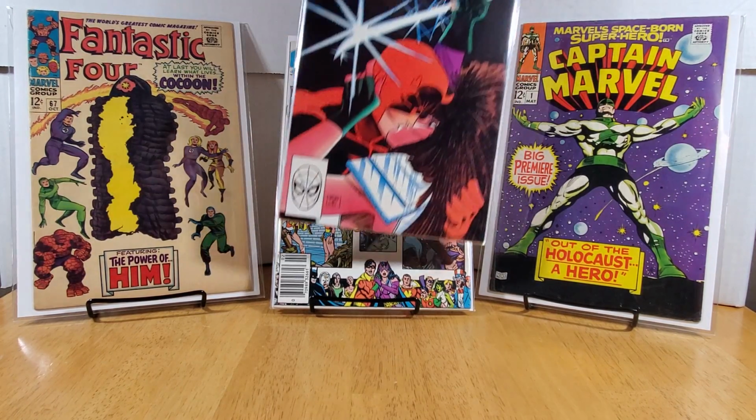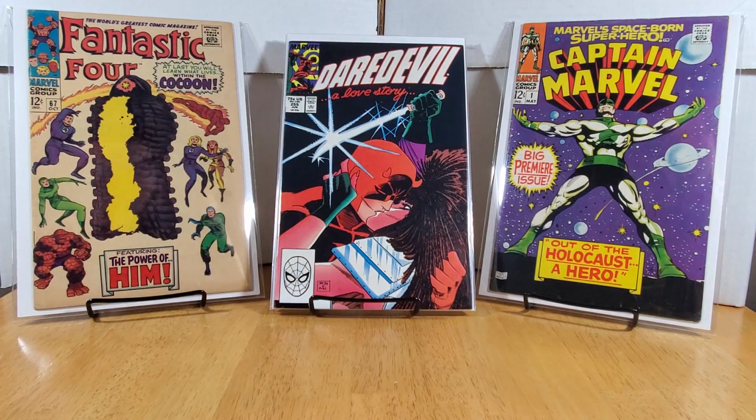All right, grab the copy of Daredevil 255. This is from 1988. Again, very fine range. It's the second appearance of Typhoid Mary. John Romita Jr. on the cover. Definitely got that interesting John Romita Jr. style. I love his artwork on the earlier stuff.